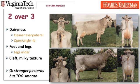Last, the light-colored 2 places over the smooth 3 because she is so much cleaner. 2 is longer, leaner in her neck, and sharper over her shoulder. She is more refined at her top line, cleaner from hooks to pins, and is flatter in her thigh than 3. Also, 2 is more correct in her rear leg set and stands with her rear legs more squarely beneath her.